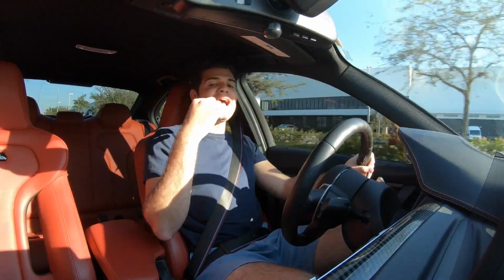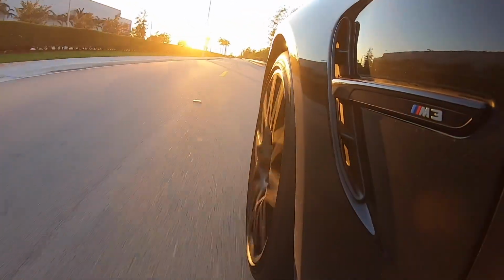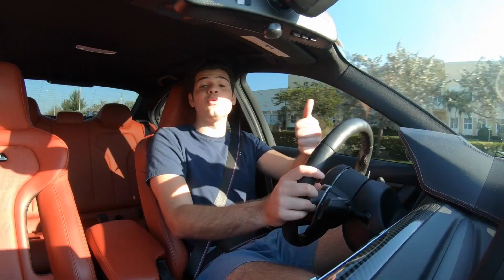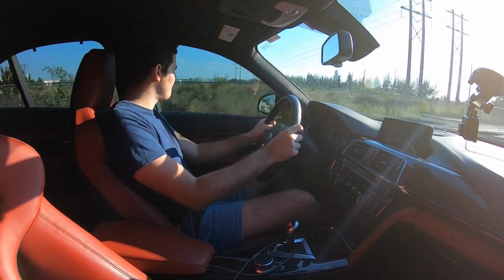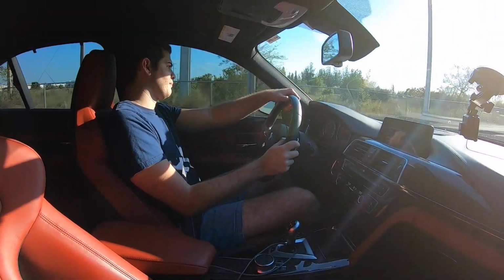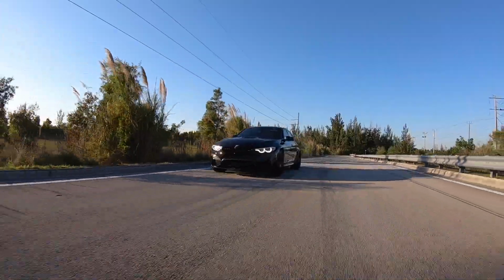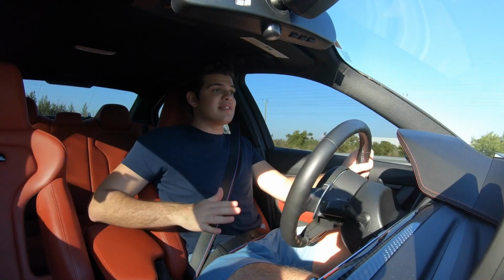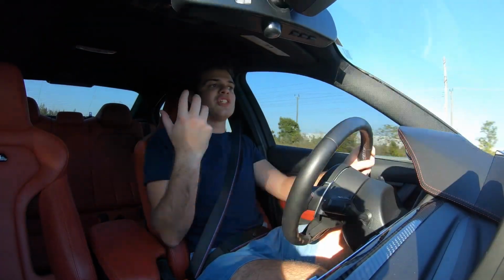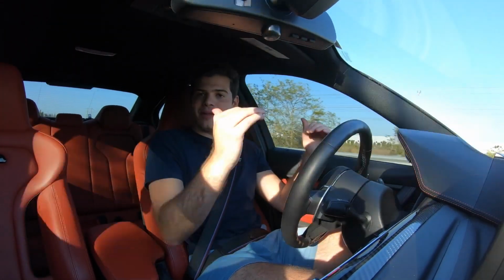That was really nice. I took that thing with such confidence. You could tell how that suspension is really designed to take you into corners and take you out as quickly and as easily as possible. All right, let's take another corner here. Really keep you in place, and it's crazy because you don't even feel like this car is 3,600 pounds. There's barely any body roll whatsoever. It's just so planted to the ground.